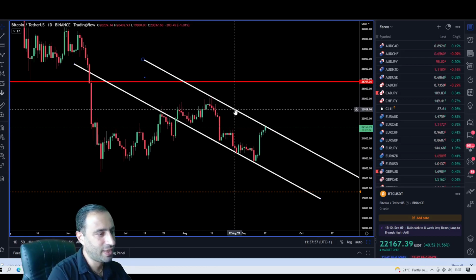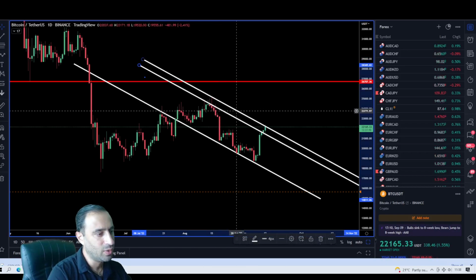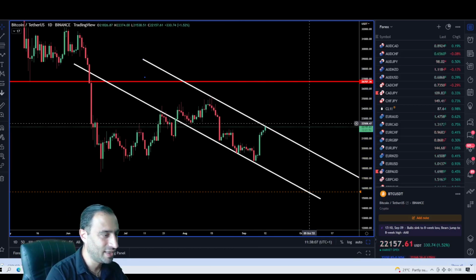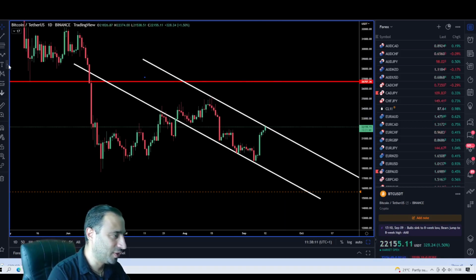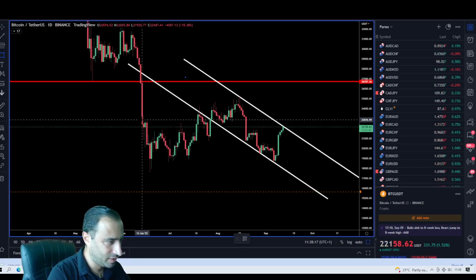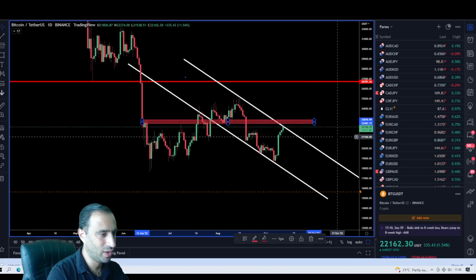Now, typically you would draw it from the high point, and I'd also do it from the bodies, but you can see we've already gone through that line, so I'm not going to do that. I'm just going to leave it there, and I'm going to see basically if we close above it. Now, it's also important to note that we do have this really important level here. So this is going to take some work to get through.